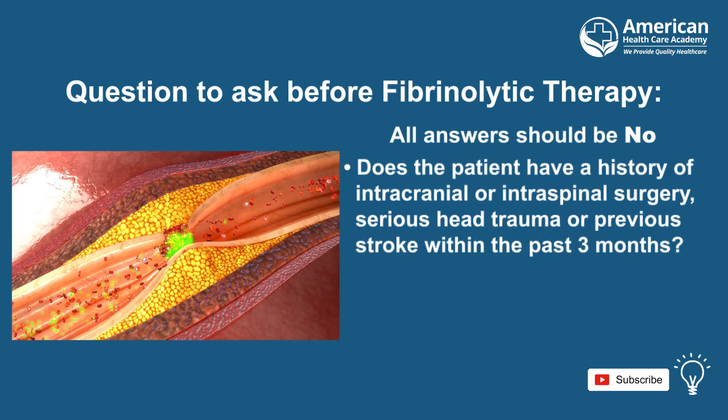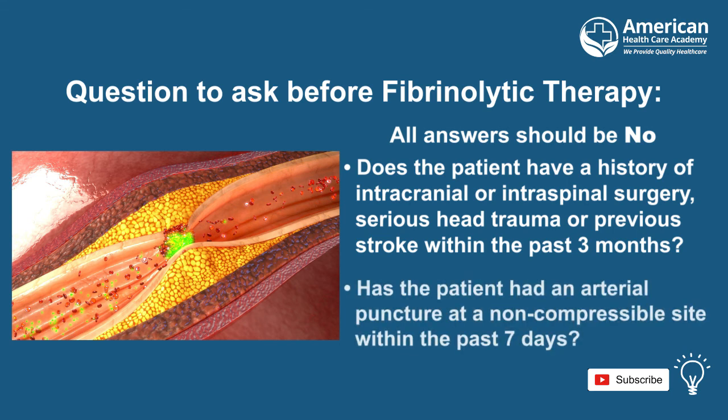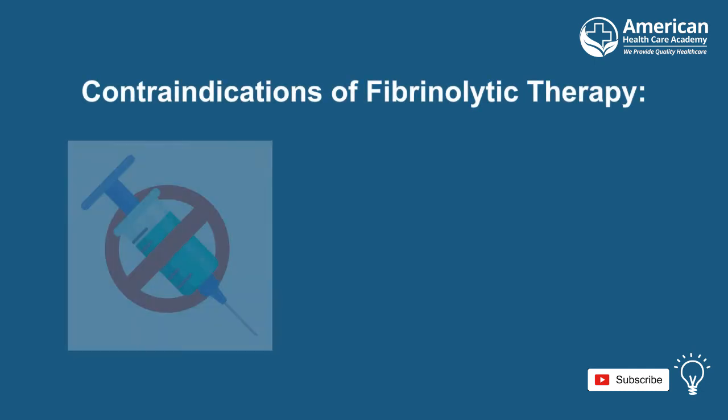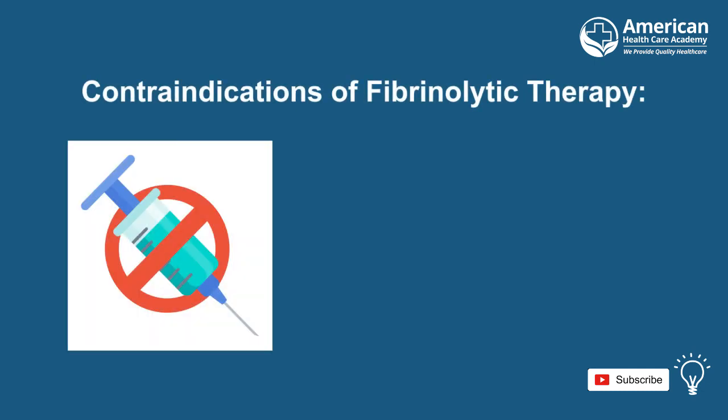Does the patient have a history of intracranial or intraspinal surgery, serious head trauma, or previous stroke within the past 3 months? Has the patient had an arterial puncture at a non-compressible site within the past 7 days? Remember, the answer to all of these questions should be no. There are also some relative contraindications and precautions that must be considered when going through the fibrinolytic therapy checklist.